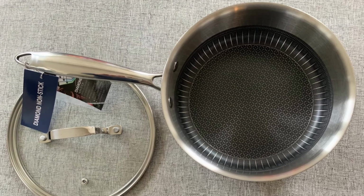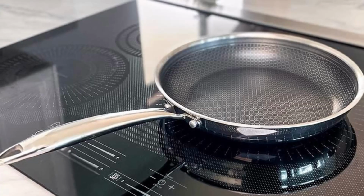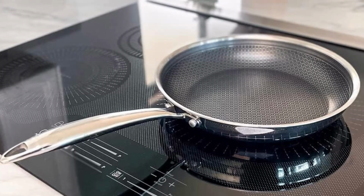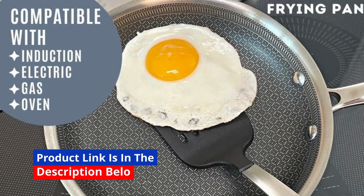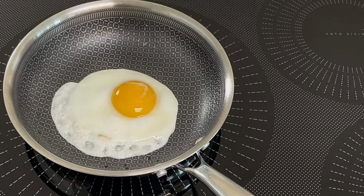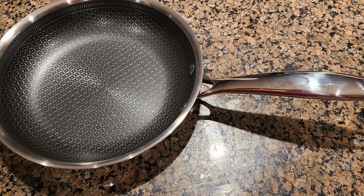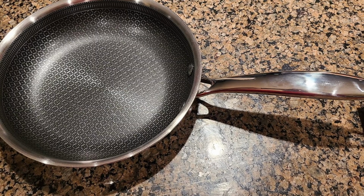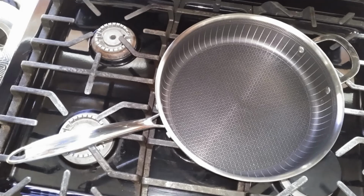Pros: durable materials, made from stainless steel and aluminum for long-lasting use. Even heating. Tri-ply construction ensures consistent heat distribution. Scratch-resistant non-stick, easy food release with minimal oil required. Comfortable handle, ergonomic design keeps the handle cool. Oven safe, up to 500 degrees Fahrenheit for versatile cooking. Easy cleanup, dishwasher safe. Healthy cooking, requires less oil.